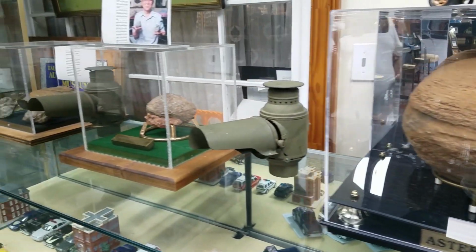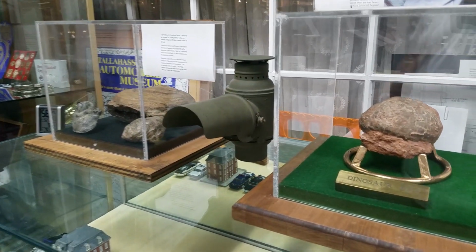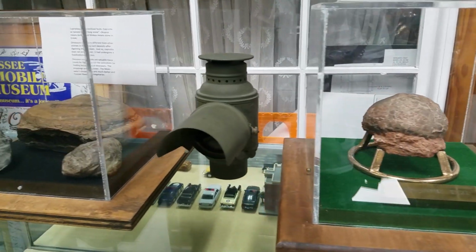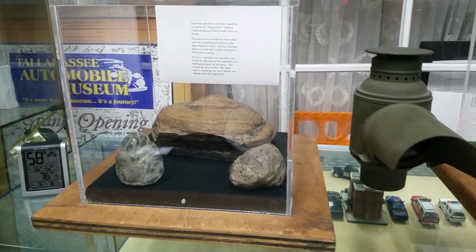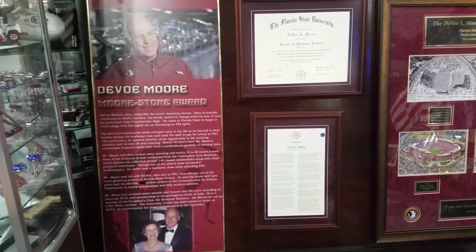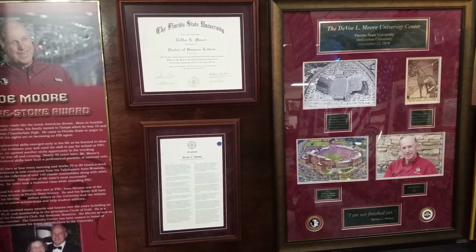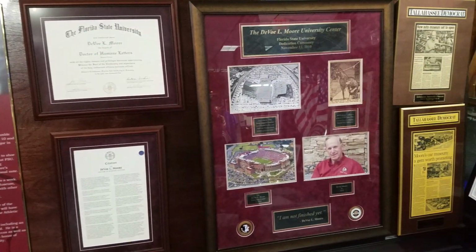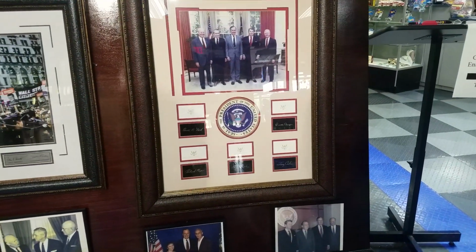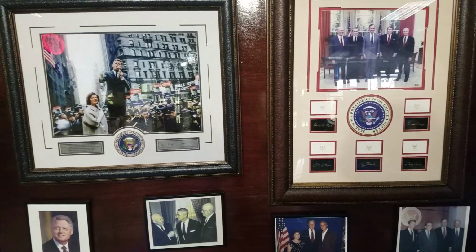You name it, whether it's an asteroid, whether it's a fossilized dinosaur egg, or fossilized feces, or a dungstone as it's called. You name it, it's here. Now, Mr. Moore, who has this, is now 82 years old. In the 60s, as a student at FSU, he started horseshoeing. That led to a clutch and brake manufacturing business, and then on into real estate and development.